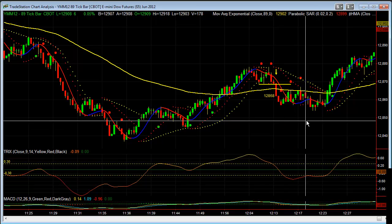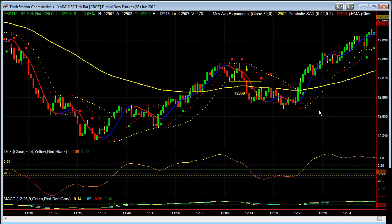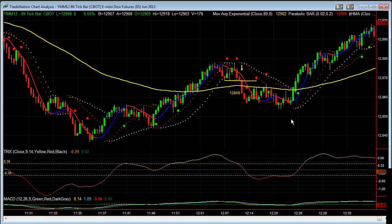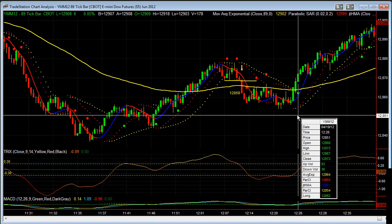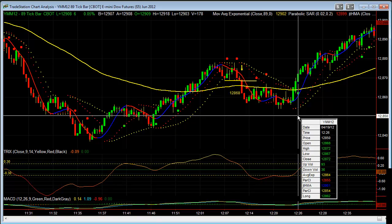and then bounced around back up. In fact, it never did make the 15 points. And so after we had come down to it, I decided to go ahead and try to get out with 10 points at 12,858. And we were able to get that. So I made 10 points on that last trade, and then you can see the market really took off and went up from there. But I was done trading. Actually, that was a nice long trigger there to the upside.